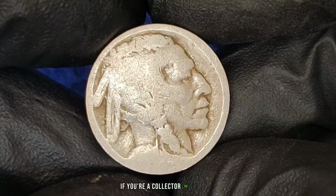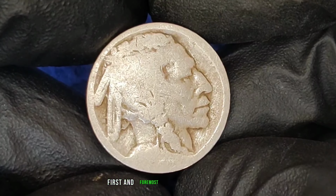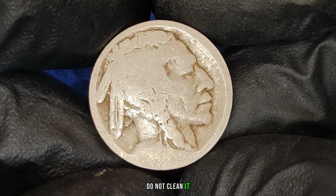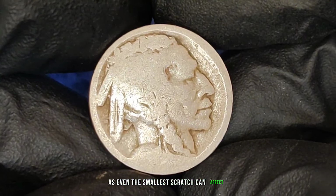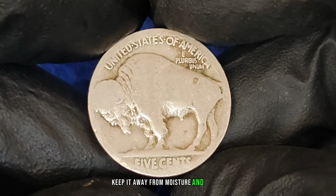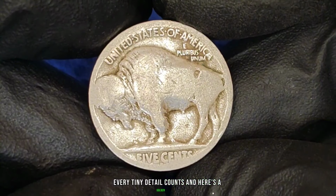If you're a collector or investor, now is the time to move with wisdom. First and foremost, preserve the coin in a protective holder. Do not clean it, as even the smallest scratch can affect its collectible integrity. Keep it away from moisture and direct handling. Every tiny detail counts.